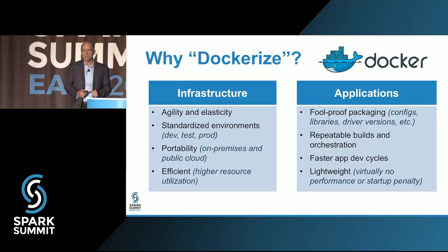On the right-hand side, we have the application group, which is, in this case, the data scientist. What they want is foolproof packaging. So everyone here knows that there are sometimes issues with finding the correct versions of Spark and the Spark ancillary software so that they work together in a compatible way. They want to recreate and be able to quickly reproduce their environment. So if there's a mistake and they want to try something different, they can refresh the environment and begin again from a known starting point. And this whole faster and lightweight turnover allows them to do their job more quickly.